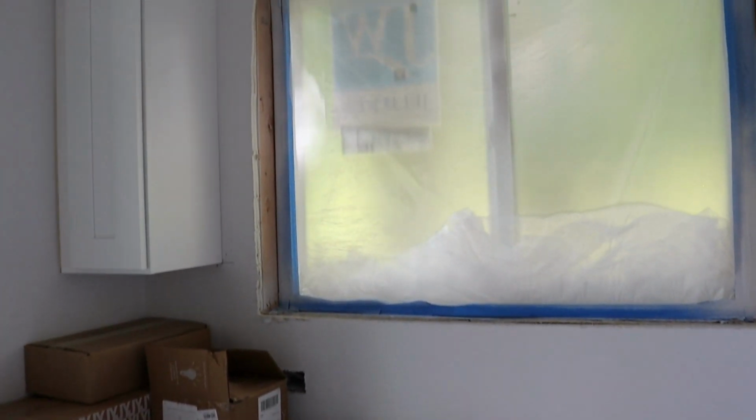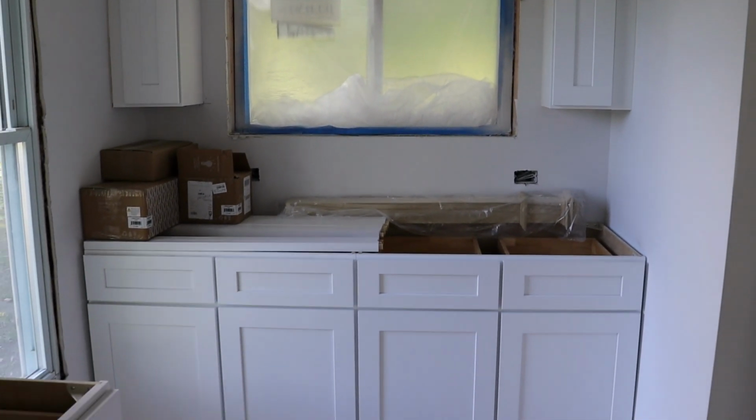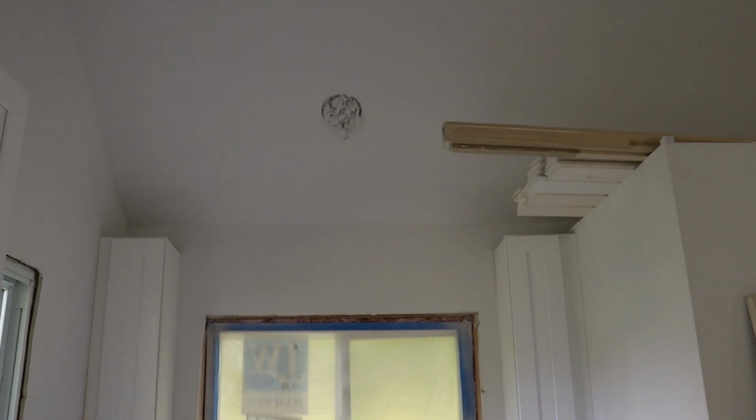We put in a larger window here, and this, we're calling it the coffee bar area, but we've got lots of storage. It's about 78 inches, and it's just gorgeous. We've got some recessed lighting all throughout the ceiling here.